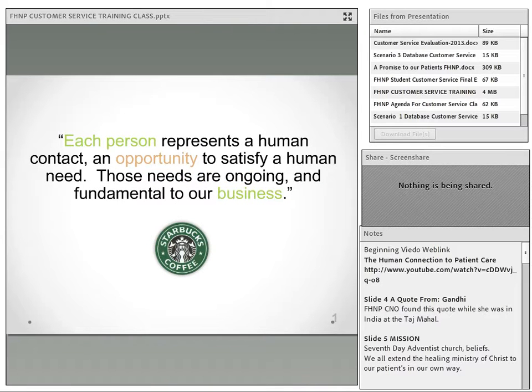Let's talk about branding. We've all been to a Starbucks before. When you go into a Starbucks, you aren't just buying a $10 cup of coffee, you're buying the whole Starbucks experience. Same happens when we talk about Florida Hospital North Pinellas. People choose their hospital for the experience now. Each person represents a human contact, an opportunity to satisfy a human need. Those needs are ongoing and fundamental to our business.